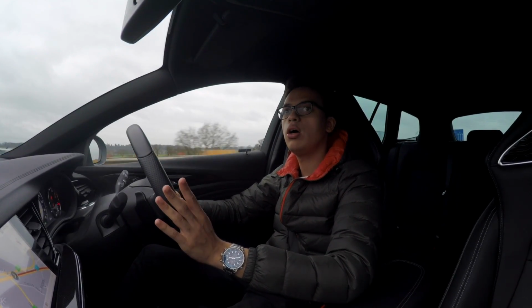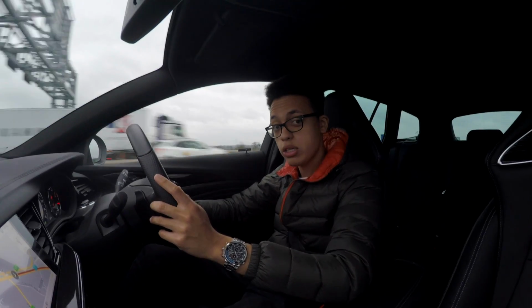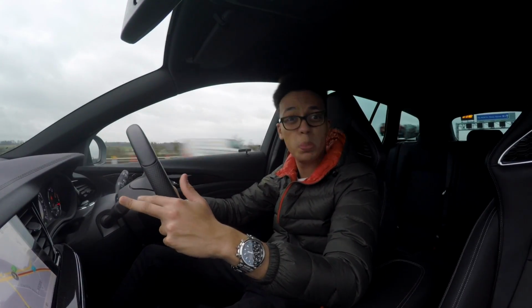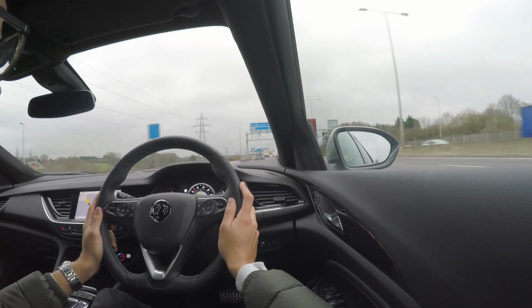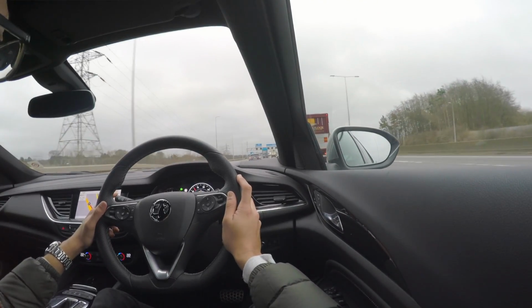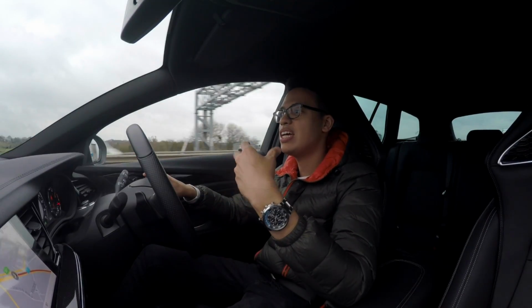If I needed a car for most of my commutes, which is unfortunately not going sideways round every roundabout, it actually involves motorways and doing general boring stuff, this is the car I'd want to spend my time in, because 4-wheel drive, good traction, good all-weather ability, a nice entertaining chassis as well too, which excites you on the road.